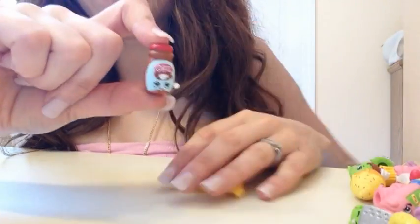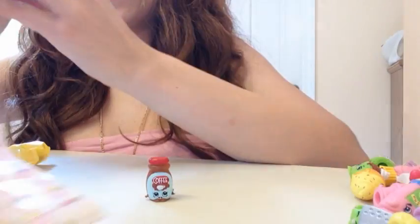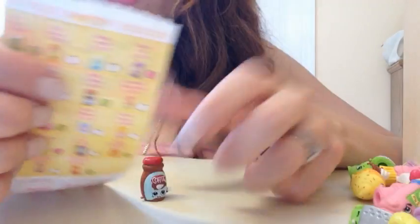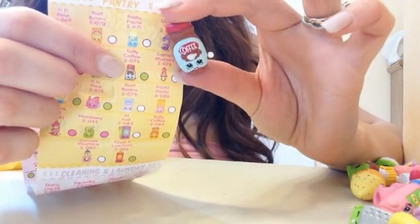Okay, and this is Coffee. Ooh, look at him. I'm glad we're getting a whole bunch of new ones, so let me go ahead and find him on the chart. And it comes in brown and orange right here, and he is a rare one.